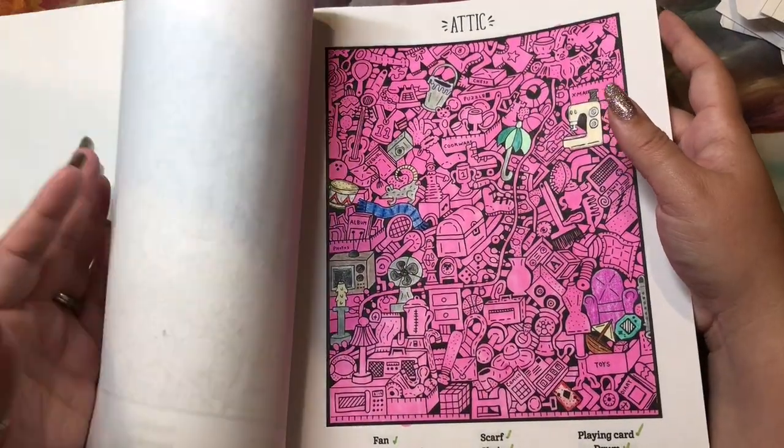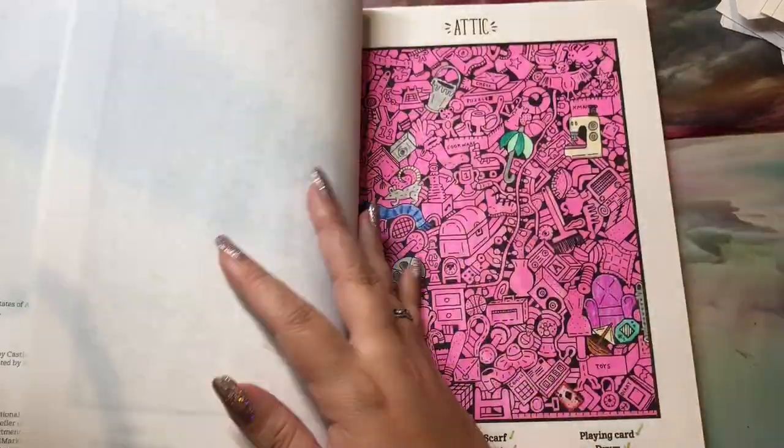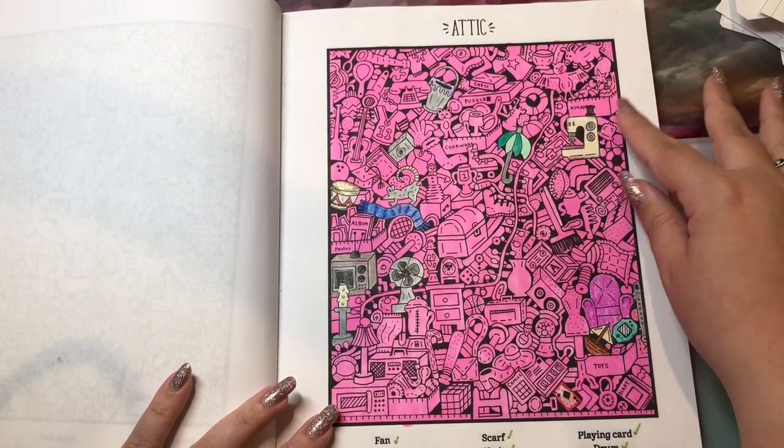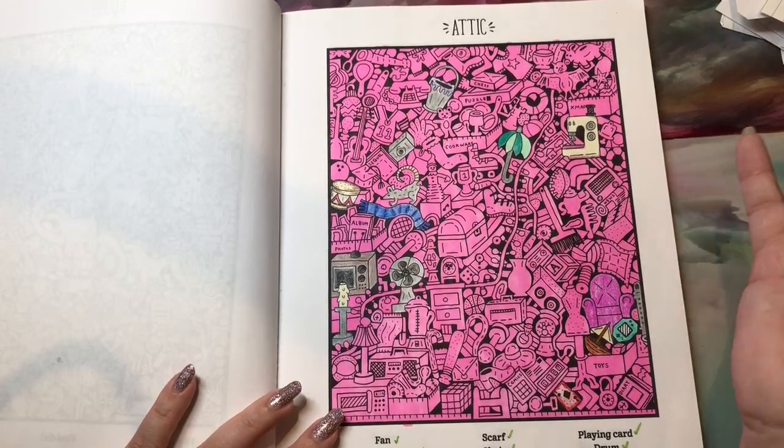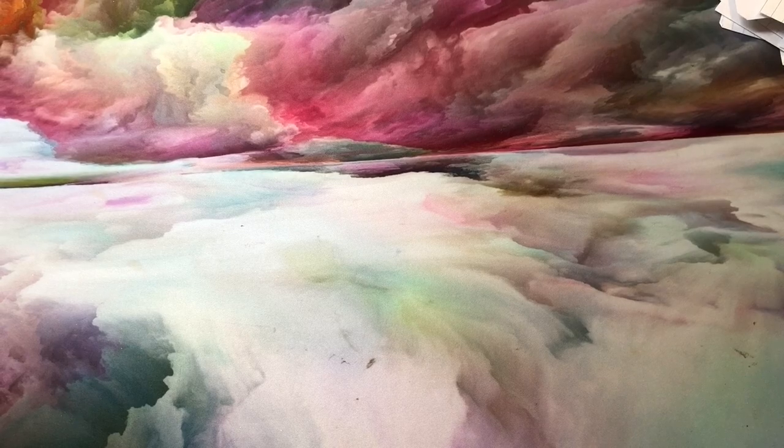It's a fun way to do this. Obviously you could color each individual item. You can color just the items, leave everything else blank. You can color all of the items in one color and then the whole background is something else. It's just fun and reminds me of when I was little and got Highlights.